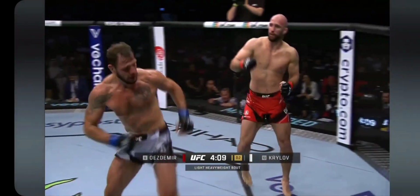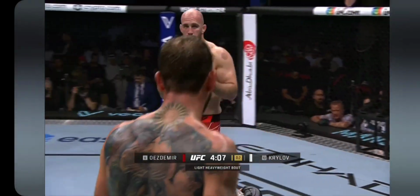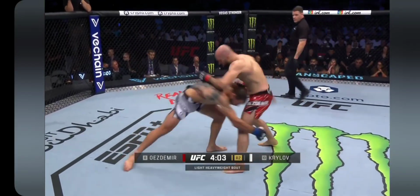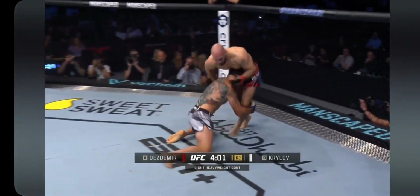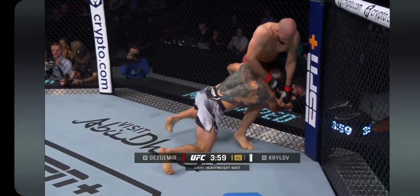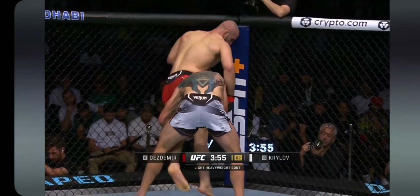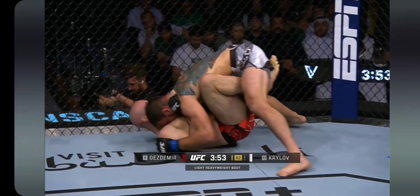Head kick gets home. Oh, my goodness. I think he recovered pretty decently in between rounds here. And the danger in Krylov is that as you're avoiding him, he's throwing kicks. Pretty good shot. Oezdemir does a nice job defending for now. Can he suck those legs out? Nice job, and he elevates him right away.